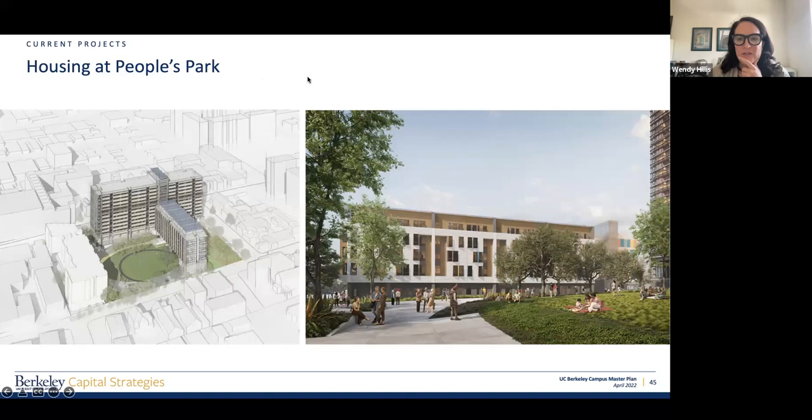So we have this housing crisis, and it is 1,000 beds of student housing. It is also 100 apartments for formerly homeless folks. And then it is a landscape that is still a park and that commemorates the history of People's Park.